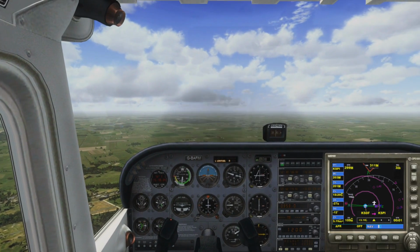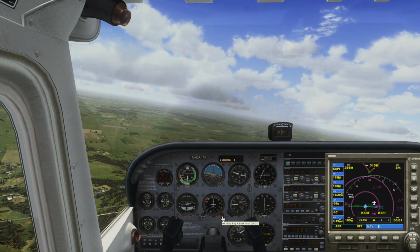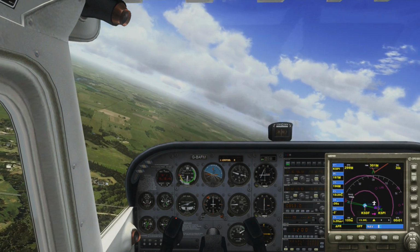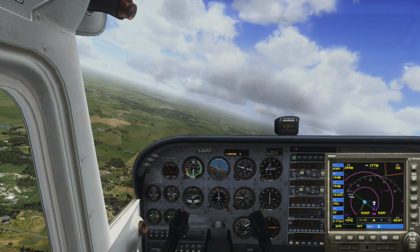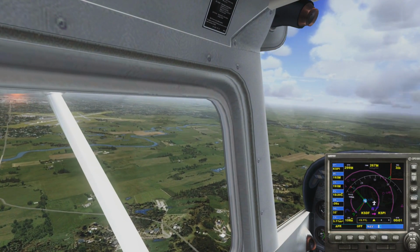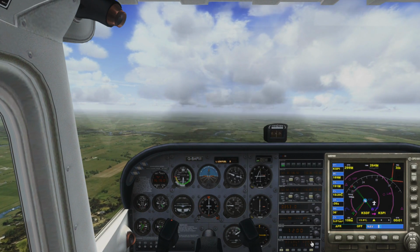I think AirNav said something like there's 94 flights a day, or 94 aircraft movements or whatever. So there's not a ton, but you think you'd hear something. There's no general aviation, nothing going on. By the way, I'm going to go ahead and drop down to 2,500.